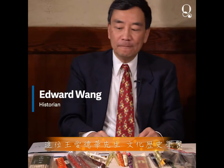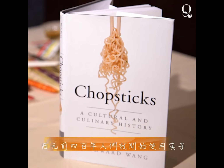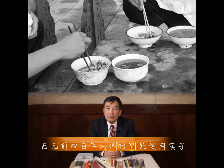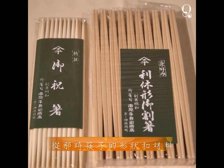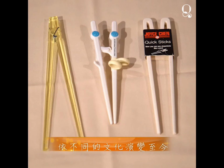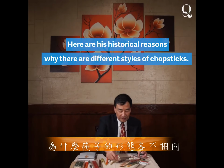This is Edward Wong, a cultural historian of Asia. He wrote the definitive book on chopsticks. Wong says people have been using chopsticks to eat since the 4th century BC. Since then, chopsticks have taken on various materials and shapes to adapt to different cultures. Here are his historical reasons why there are different styles of chopsticks.